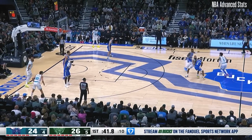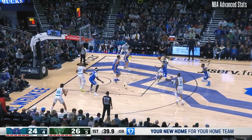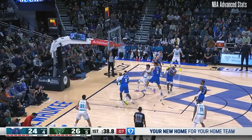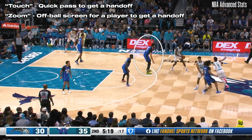Dame is going to jump out at him coming off this screen, and LaMelo makes a nasty move to split the defense and get into the middle of the floor, forcing Lopez to have to step up on him. And he's going to bait Lopez until the last second before dumping it off to Taj Gibson so he can finish it off.